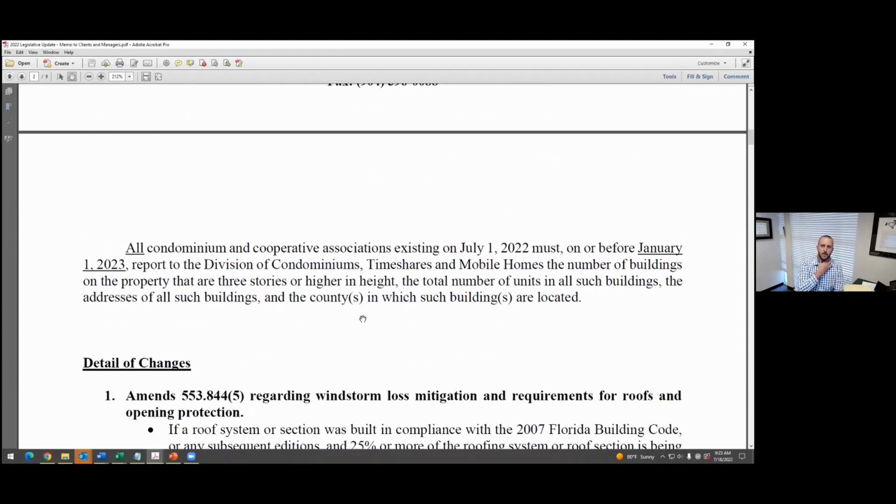So we haven't been provided yet that they have the reporting up. That might have changed somewhat recently in the last week or so, but I'm not aware of it. They will be providing that so that you can report, because as you can tell, the fact that they're asking for it is that they don't have a great database as of right now to determine, out of our X number of condominiums and cooperatives in the state, how many of those actually are subject to the new laws, the 3 stories in height or greater. So that will be put out.